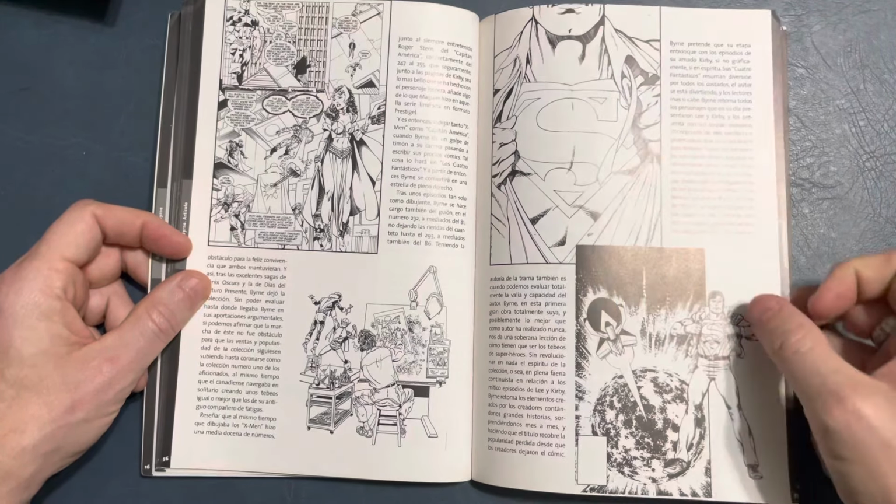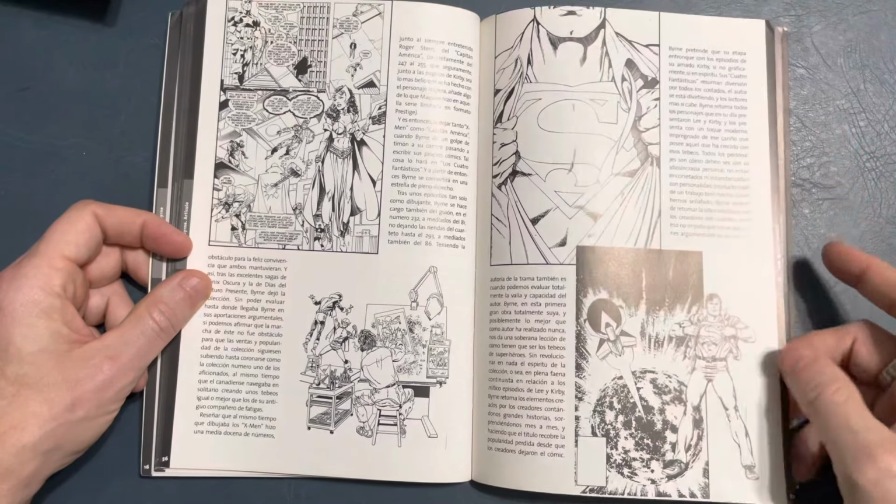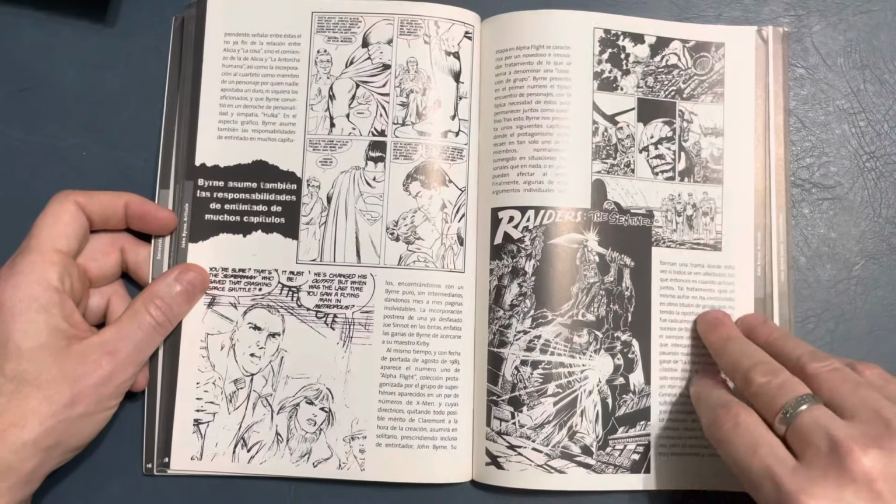I love the Man of Steel when he did a cool figure here with a main image there. I thought that was nice for those covers.